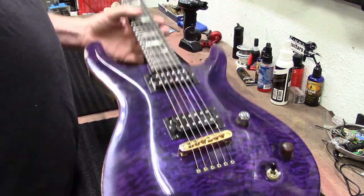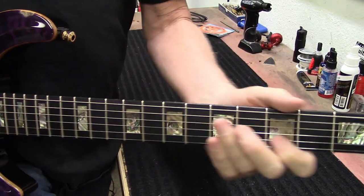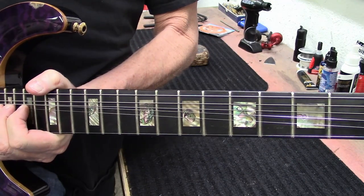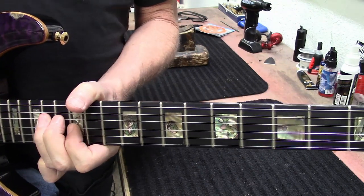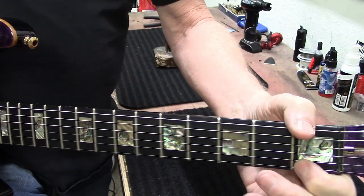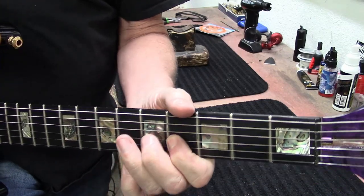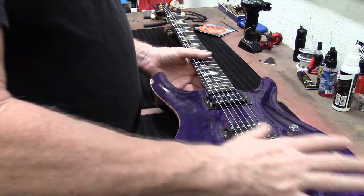But here, hold on. Before I go and rip these strings off of here, let me just play a couple of the riffs that I play every day. Strings are a little high. Seems like it plays good though. It's got a nice weight about it.